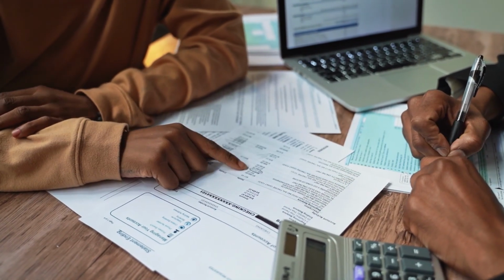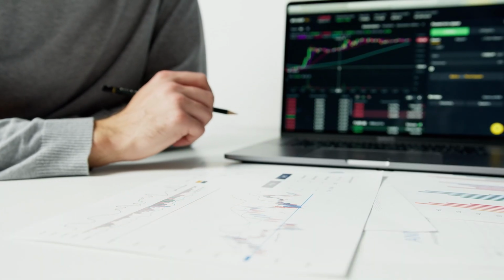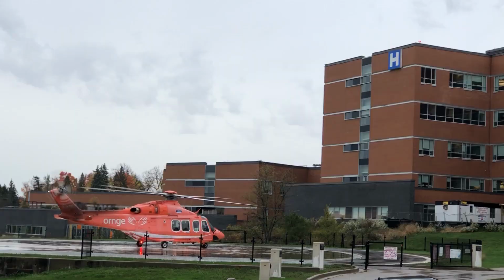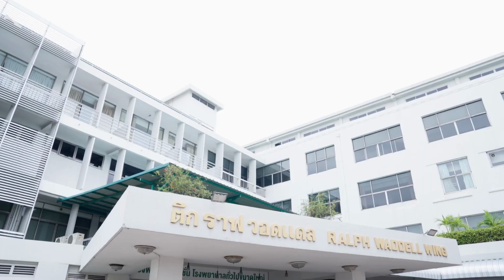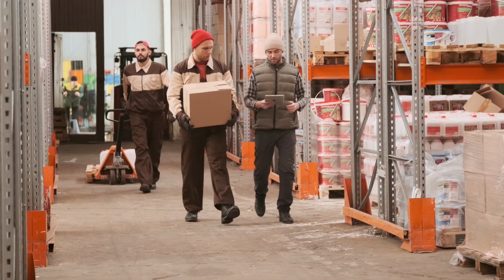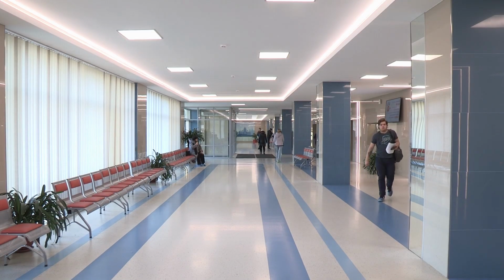REIT stands for Real Estate Investment Trust. Think of it like a company that owns and operates income-producing real estate and shares its profits with investors. Instead of buying a house or commercial building yourself, you can buy shares in a REIT, which owns properties like apartment buildings, shopping malls, warehouses, hospitals, and even data centers. The type of property a REIT chooses to buy can vary. Some like to focus on particular industries, while others like to focus on a vast range of sectors. For example, the REIT Public Storage focuses on acquiring self-storage units, while Welltower focuses on acquiring healthcare-related properties.